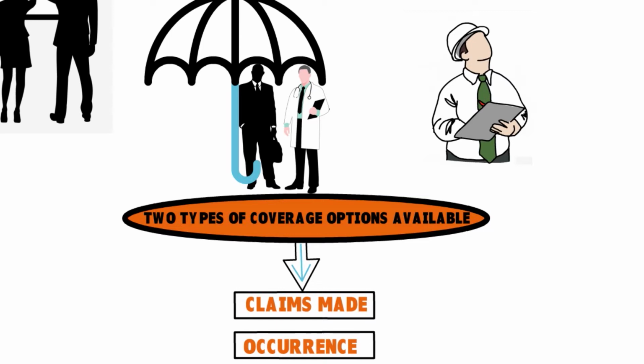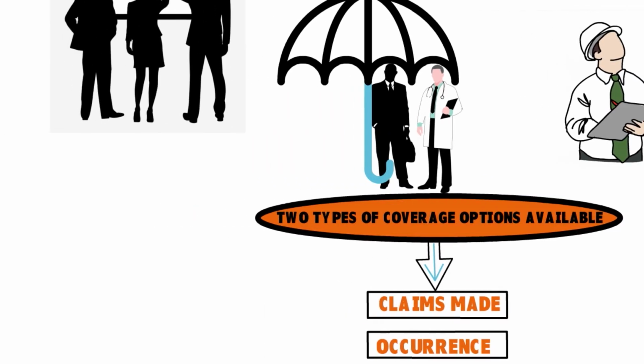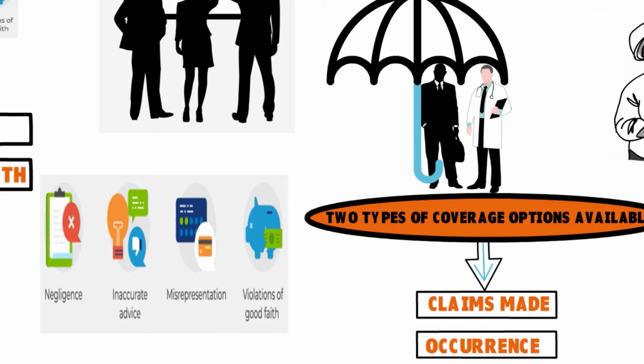So given the serious nature of professional liability claims, errors and omissions coverage may be essential for any business, regardless of the industry, especially those industries specializing in expert advice and technical recommendations, right? For instance, you have accountants, IT consultants, architects, engineers, financial advisors. Those are key. Now, the four elements that are taken into account when it comes to coverage in professional liability, aka errors and omissions insurance, are negligence, inaccurate advice, misrepresentation, and violations of good faith.